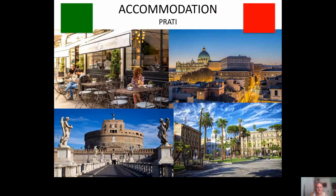Here's some pictures of Prati. On the bottom left, you can see Castel Sant'Angelo. It's the round building. At one point, it was built by Hadrian and was known as Hadrian's villa. The bridge that you see, that's the footbridge. It's very unusual not to see it covered with tourists and people selling tourist trinkets, so I don't know how they got this unusual picture.